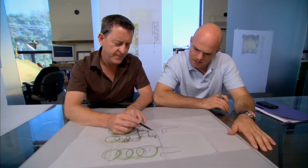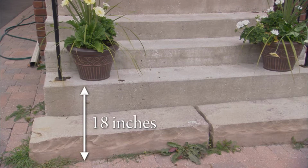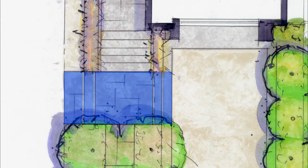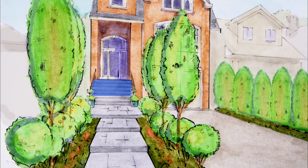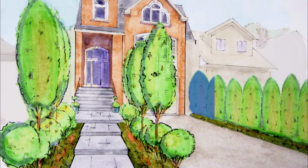And also the bottom step here, there's some existing concrete steps. Yeah. It drops off quite a bit there, like 18 inches or something. So I was proposing to give them a nice intermediate landing. Steps down on either side, and then gentle steps coming down the center, so the doorway has a central sort of alley, and then differentiate between them and the neighbor with some taller trees.